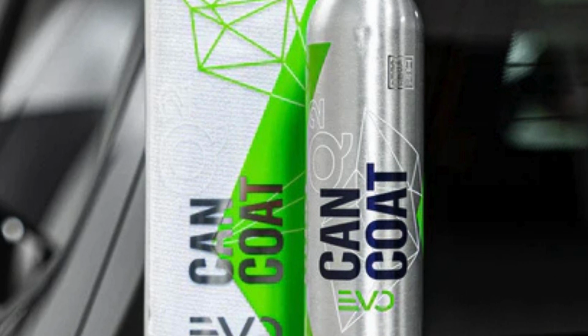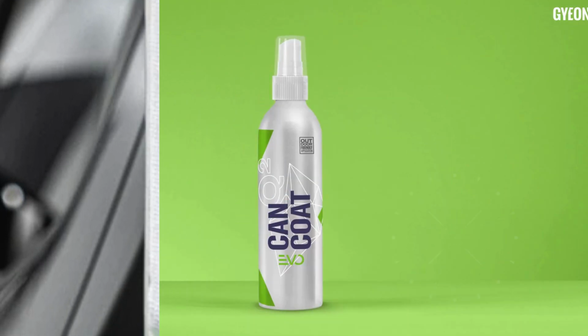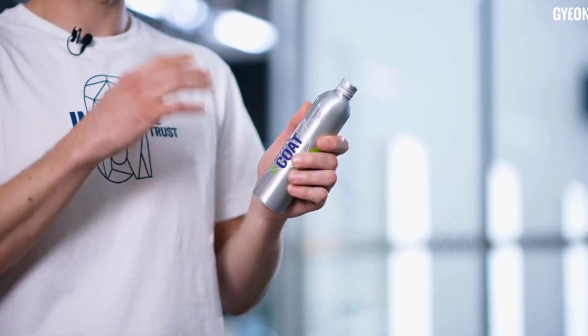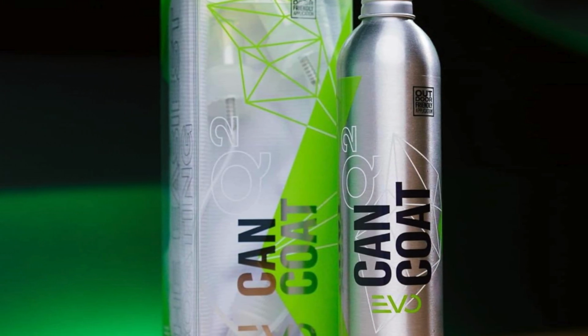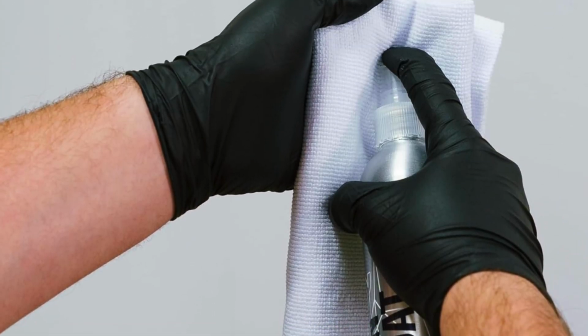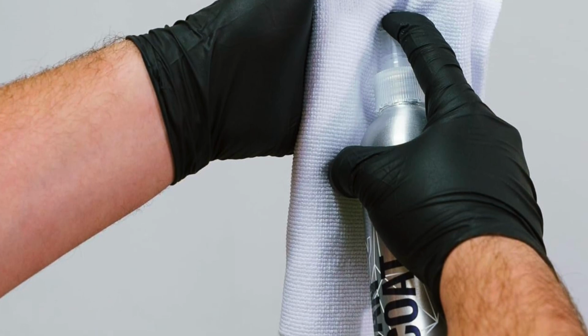One of the standout features is its remarkable hydrophobic properties. If you love seeing extreme water beads on your car, this coating will not disappoint. GYEON Can Coat delivers that stunning wet candy gloss and a warm, wax-like finish that enhances your vehicle's look while providing ample protection. With 200 milliliters in each can, you can easily reapply and maintain your ceramic coating over time.